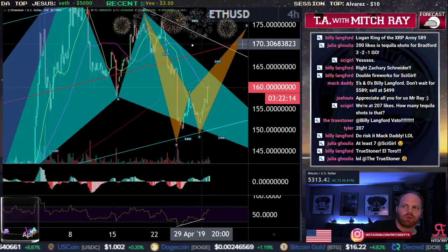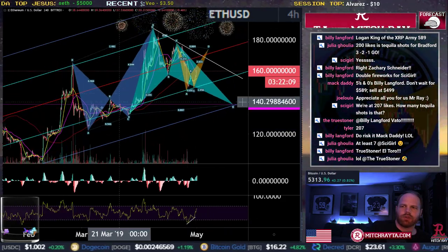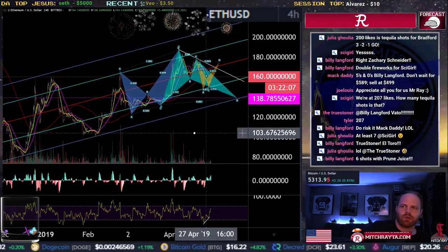All based on Bitcoin. Bitcoin's going to rule the day here. This is beautiful, man. So freaking pretty. I love harmonics, man.